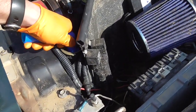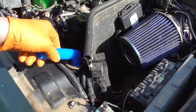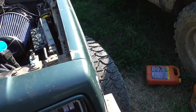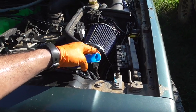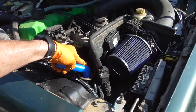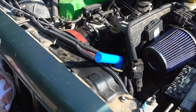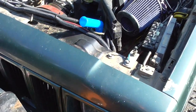This just goes here. Force it down in there, and it should kind of lock in depending on your radiator. I'll put it over there. I got a cold hot air intake. I need to get a snorkel. Decisions. I'll just put it forward. I don't want to melt the headlights, though. That should be fine. Do that.